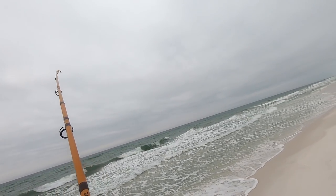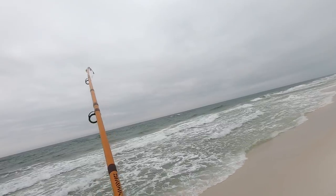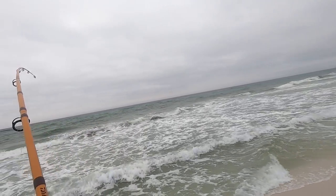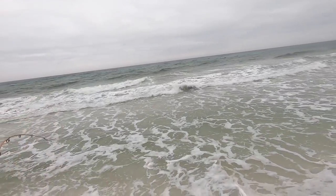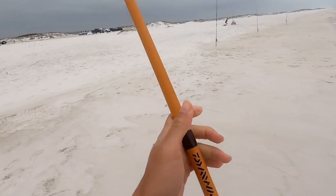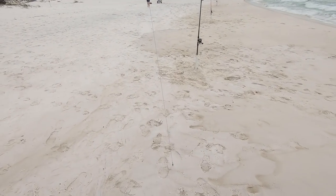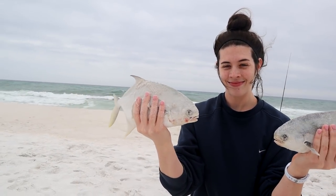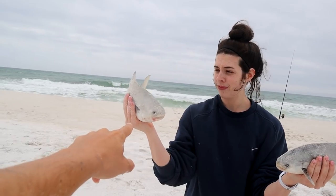Whatever is on this one took this bait literally all the way down the beach. It's another Pompano. It is another Pompano. I believe it's a stud Pompano. Look how big this one is. All right boys, we have tripled up on Pompano. That's the one that I just caught right there. I mean, that one is a hog.